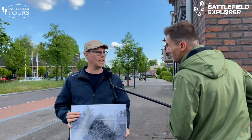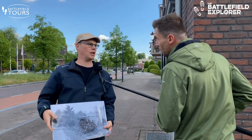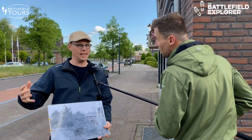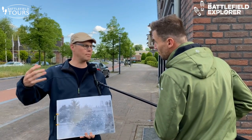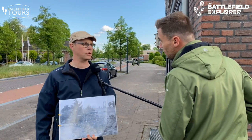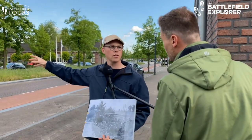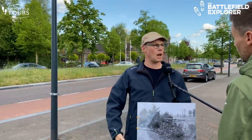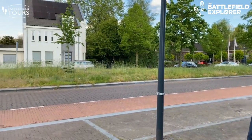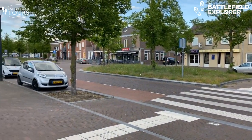And that delay proved fatal, because down this road, the 2nd Battalion marched. D Company up front, Easy Company behind them, and behind F Company, and then the division headquarters, regimental headquarters, and the 3rd Battalion. They were all marching down this road, and they were basically having a blast. The weather was nice, the people were out, they were given apples and booze and milk and everything they wanted.